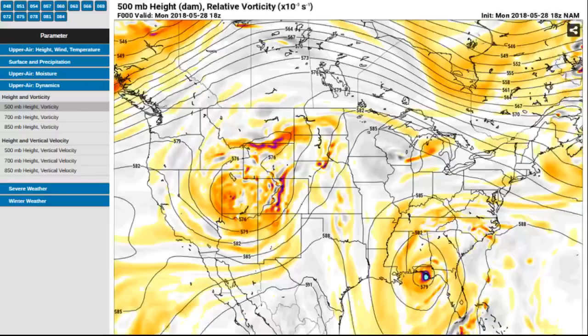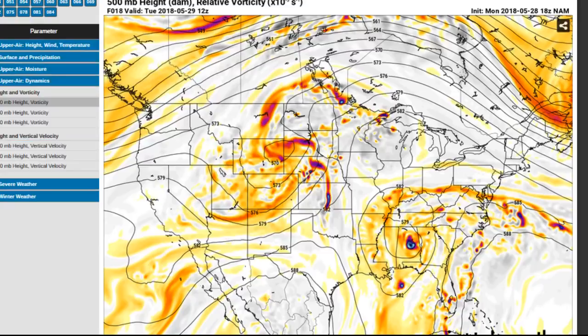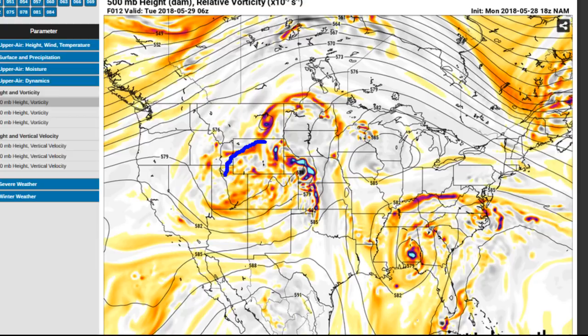Taking a look at the upper levels, this will kind of give us the key to what's happening overnight into the next couple days. So we've got this trough that is ejecting northeastward. That's one reason things are so active there in Colorado: the height falls and the cool air aloft. It's very hard to get a cap when you're close to a trough like this. Your cap is usually found where we have the ridging, such as in Texas and Oklahoma.